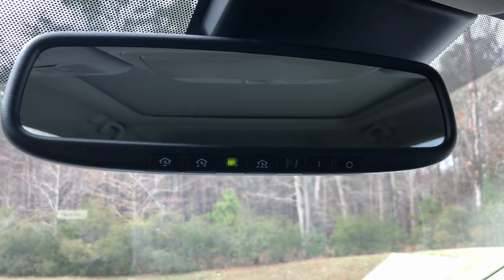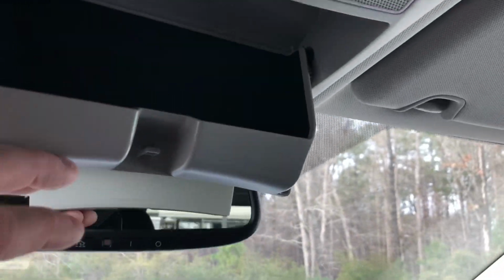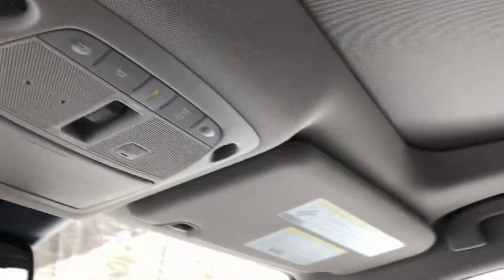I'll show you a difference on this mirror here in the RAV4. It's called a digital rear view mirror. This is Nissan's version of the Safety Connect. And then the sunroof is not standard on this one, but it does have a panoramic roof that you can get as an option with the premium package, is what it's called.